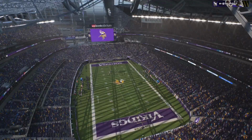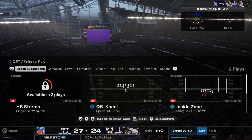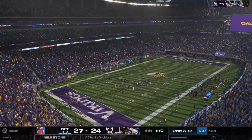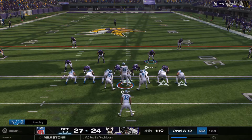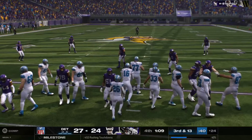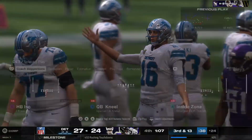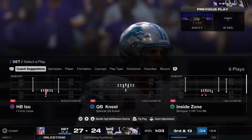Yeah, the only time they would use it, strictly for pride. The Vikings going to use their third and final timeout. It's a wrap, gentlemen, as they'll talk things over prior to this upcoming second down play. And they take a knee. Let that clock dry up now.